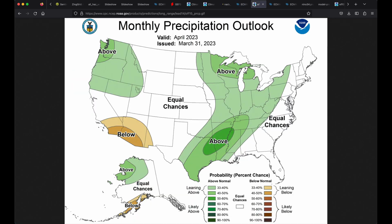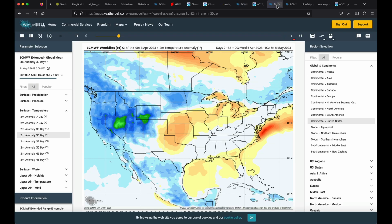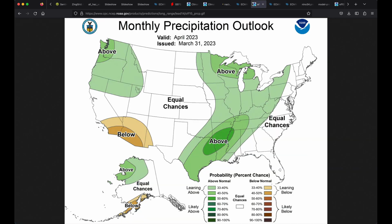The good news in terms of temperatures, if we look at that 30-day temperature forecast from that same ECMWF model, we're not seeing a huge warm-up either out west. So it is a bit drier, but we're not seeing a huge warm-up that would cause as big of a concern in terms of that snowpack melting all at once. So I do think that is good news.